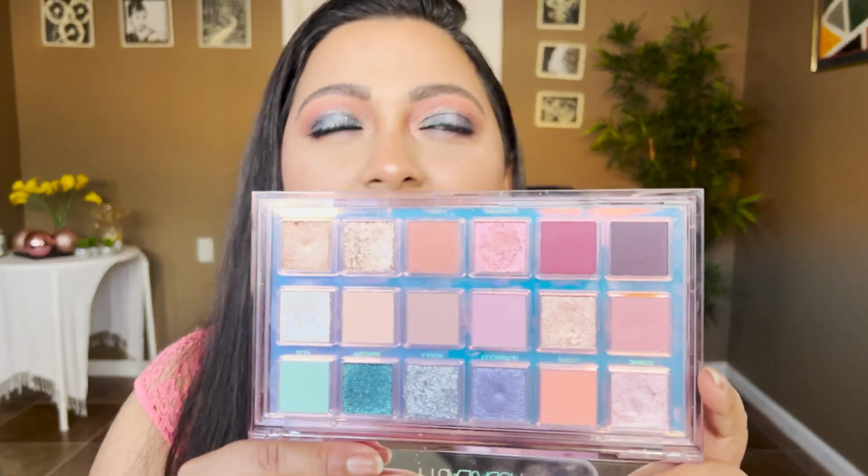I am a person who does not like to wear a lot of pastels on my skin tone, just because I personally feel tan skin tone does not complement the pastels. I can be completely wrong. I'm talking about myself. But these shades, these textures, the way it shines, the way it blends on the eyes, it suits so many skin tones. I feel like this is definitely a universal pastel palette. I love this. I cannot recommend this enough.